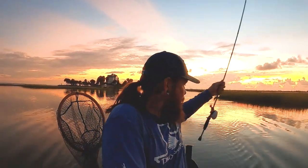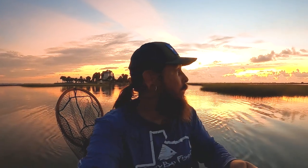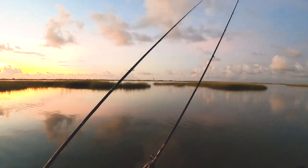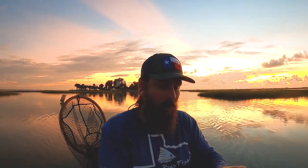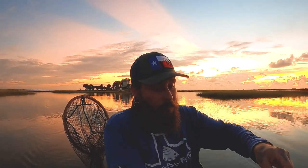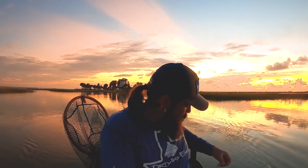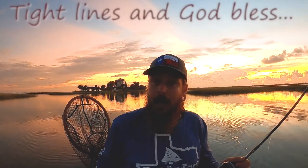So that being said, I'm fishing these. See right there? I'm going to be fishing all these coves, all these grass lines. There's some deep pockets back here that the flounder and stuff like to hide in. I'm gonna look for them, and we're gonna see what happens, man. So come with me and let's see what we can catch today.